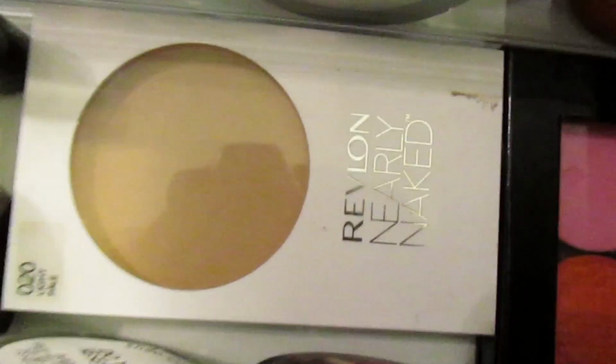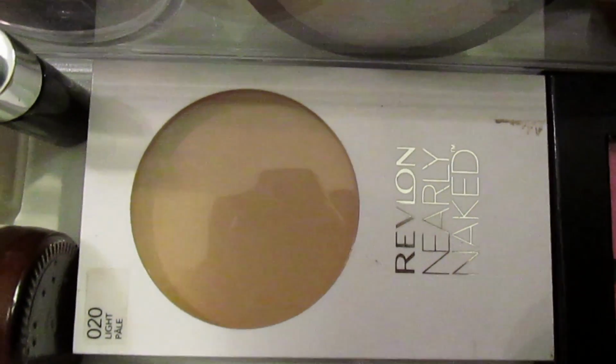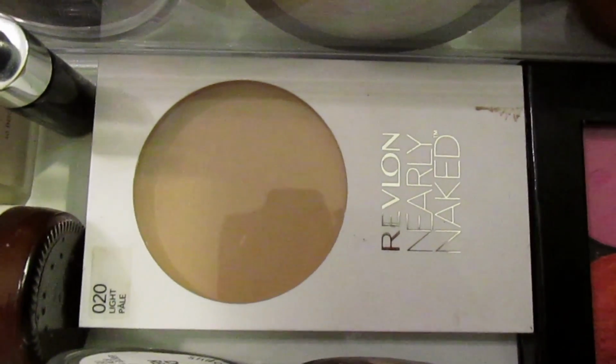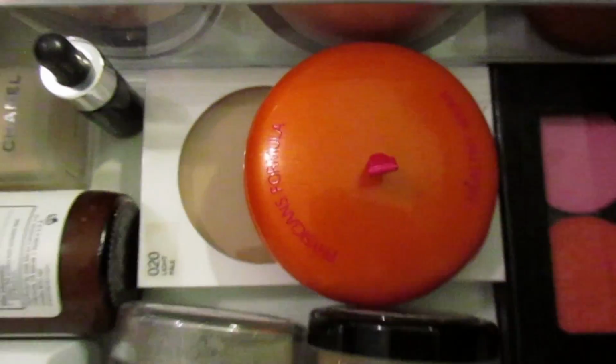So I have that, and then I have the Revlon Nearly Naked powder. I love this powder. This is in the shade Light, but it's too dark for me for most of the year. So I am going to pick up the shade Fair because like I said, I want to get more into using powder. So those are my only powders.